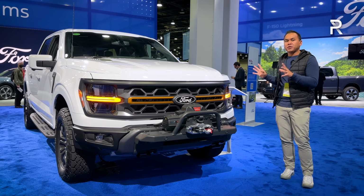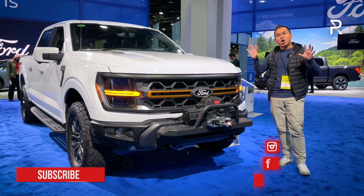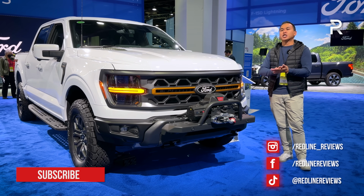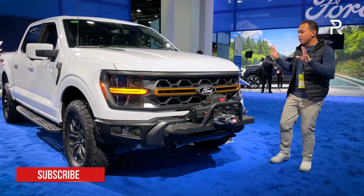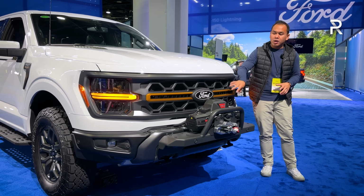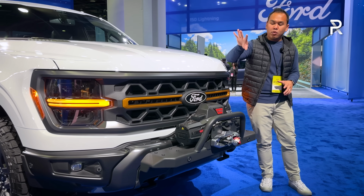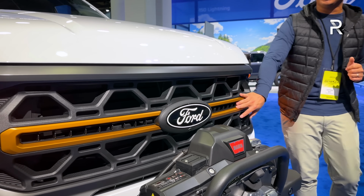In terms of the exterior styling, the model I'm showing you is the Tremor trim level. This is the more off-road oriented trim. It's kind of one notch below the Raptor, which is here. We'll try to show you guys a clip of the Raptor as well. You can see the front fascia is the most recognizable change. You have a new corporate grille here, which has actually been enlarged. Ford said they wanted the grille to make the truck look wider, which I don't know why. This is already one of the widest vehicles in the segment.